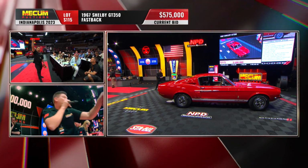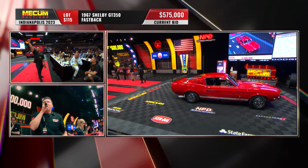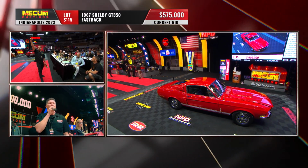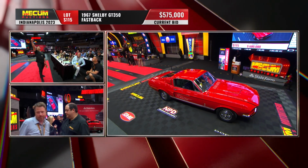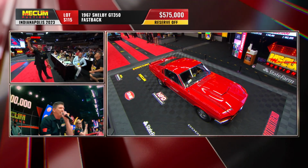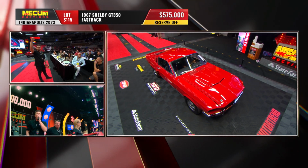We got 575 bid right here. 1967 is considered to be the last year where Carroll Shelby had heavy influence on not only the idea behind it, but also the creating of the car. And here we go, $575,000. The reserve is off.